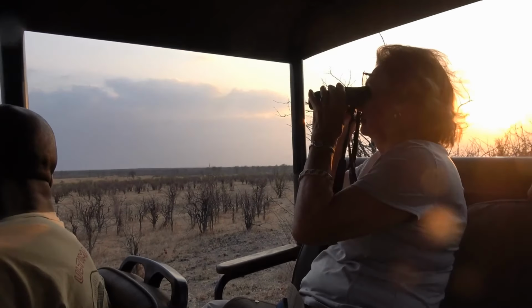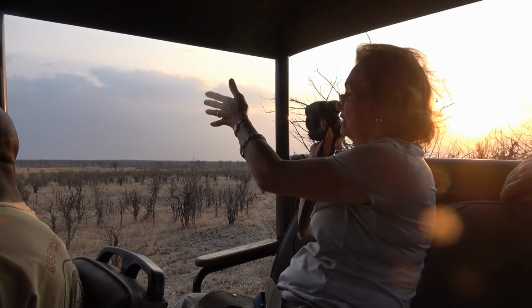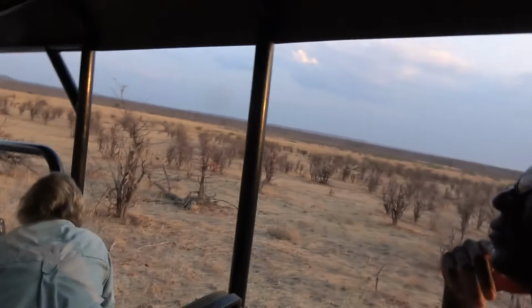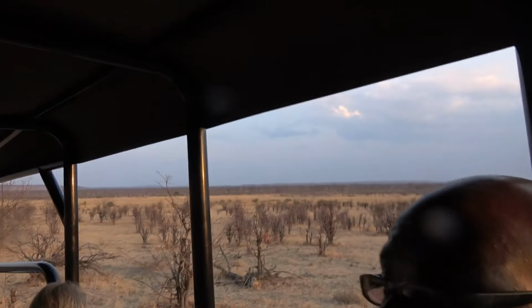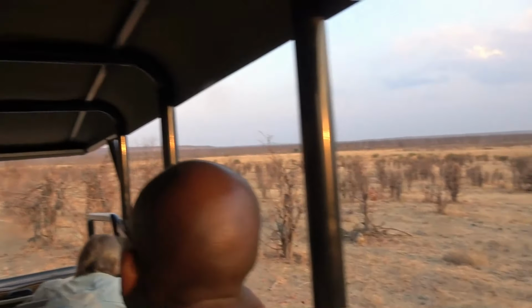Really? Are they together, the two cubs? No, one is here, one is here, and the mom in the middle. Oh, that's awesome. Look again, if you can see how the head is smaller. Would you be able to find them again? It's on, you know, like this is the zoom. Okay. Thank you so much.